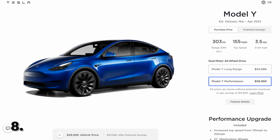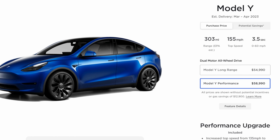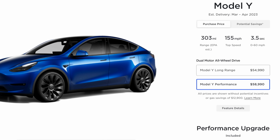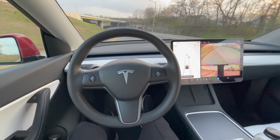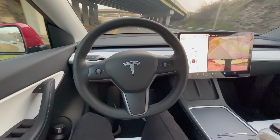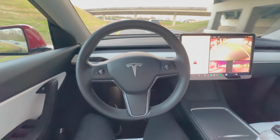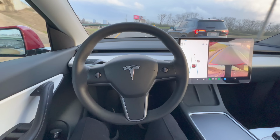But let's talk about the elephant in the room, the price. The Model Y is not exactly cheap, starting around $55,000. However, when you factor in the potential fuel savings and government incentives, it starts to make more sense as a cost-effective choice. And if you enjoy performance and the upgraded 0 to 60 and top speed, the performance model starting at $59,000 could make more sense for you.